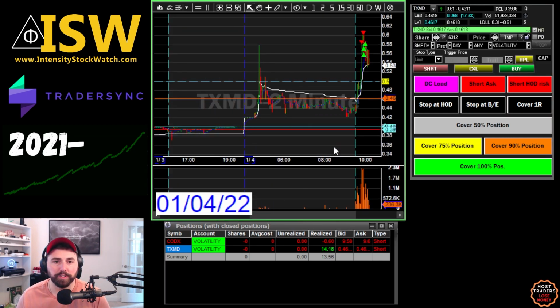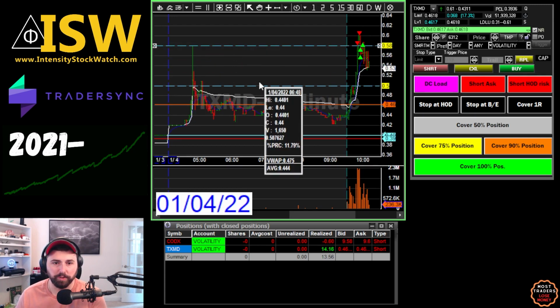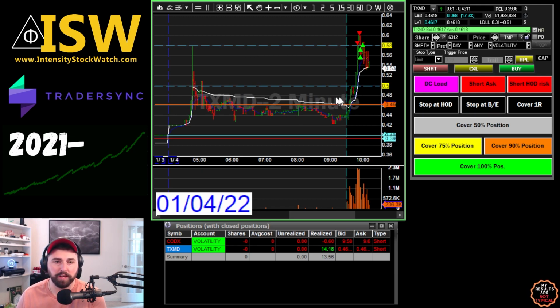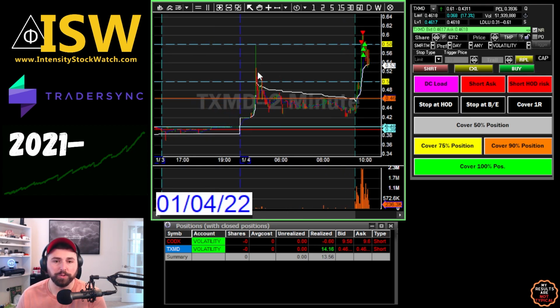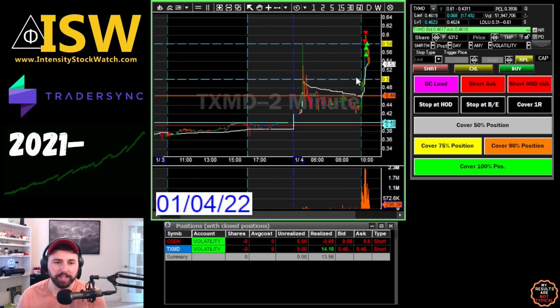TXMD, this was our first trade. Again, there was really nothing to trade today. This was the only thing that even looked remotely close to something I'd trade based off of the type of movement. As you can see, there was a lot of volume. Got a nice little pop up to that resistance area from pre-market. Usually I would wait for extension away from that area, but today we just weren't getting anything.